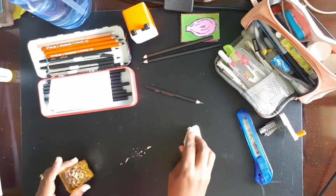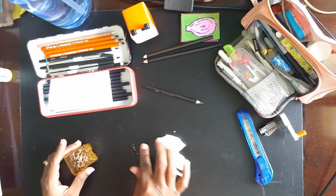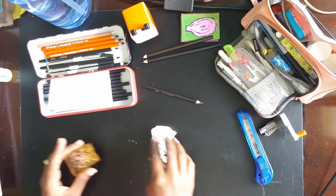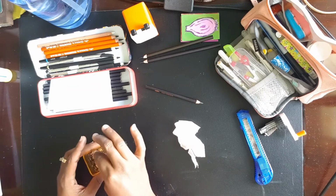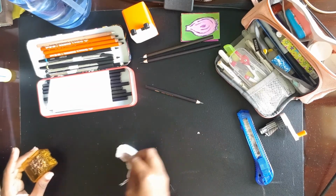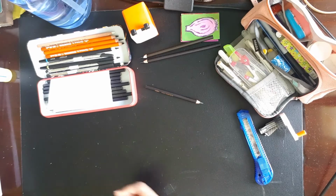I don't know if they mislabeled it and called it a hard lead when in truth it's a soft lead, because it broke, as you can see, 4 times. I'm not sure if the company mislabeled it, because sometimes things like that happen, especially with cheaper art supplies. Sometimes you'll have a mislabel somewhere, so just be mindful of that.